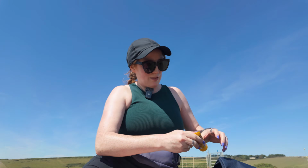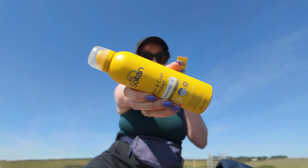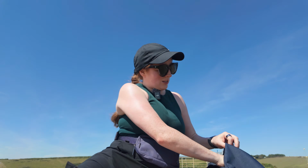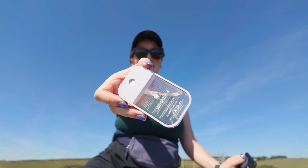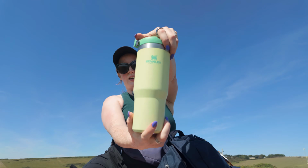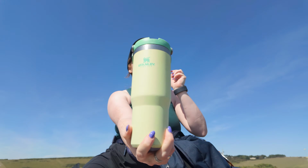So we've got loads and loads of sun cream, Factor 50. This is the only sun cream I use. We've got the spray one, we've got the mini one as well. I've mainly been using this one and just reapplying it on my face as we go along. We've got some lip products, AirPods, hand sanitizer, my phone stand for on the go. That's mainly it. They're all the main things I've got. And of course, a huge flask of water that's full, and we've been kind of trying to ration on the walk.